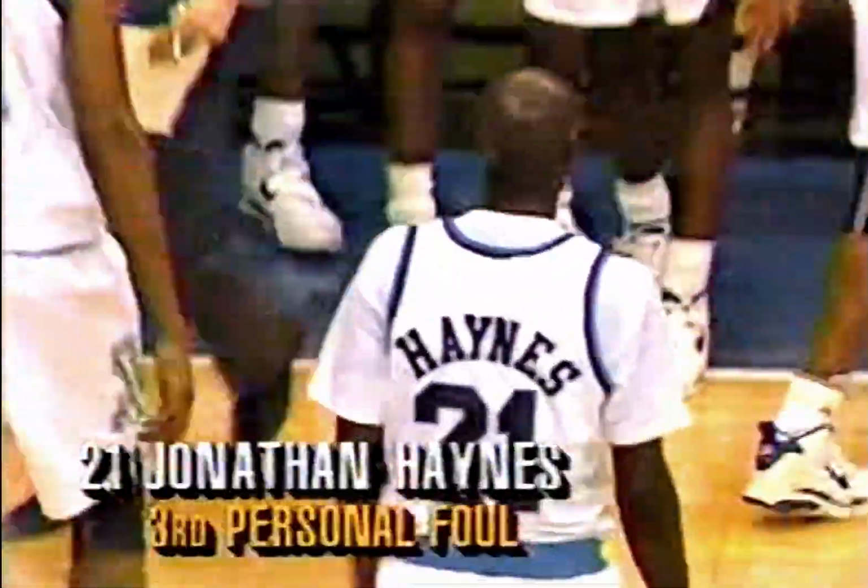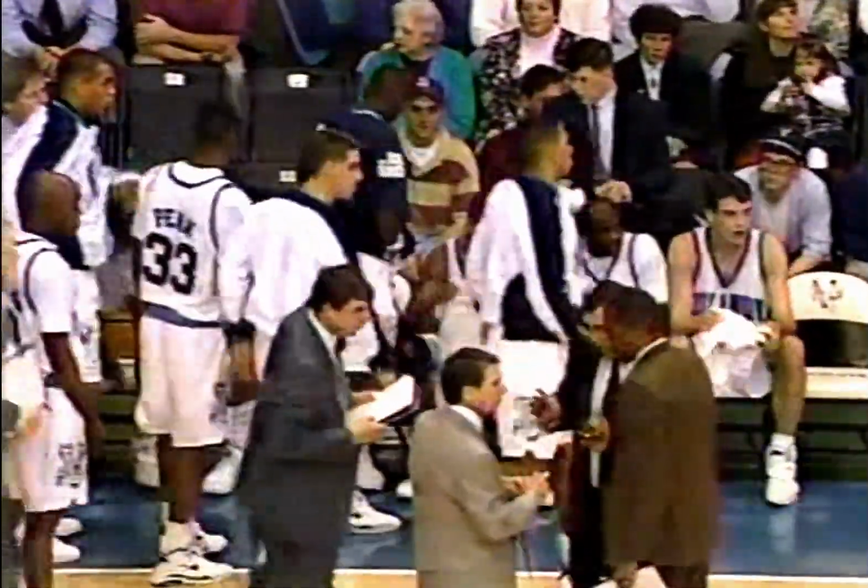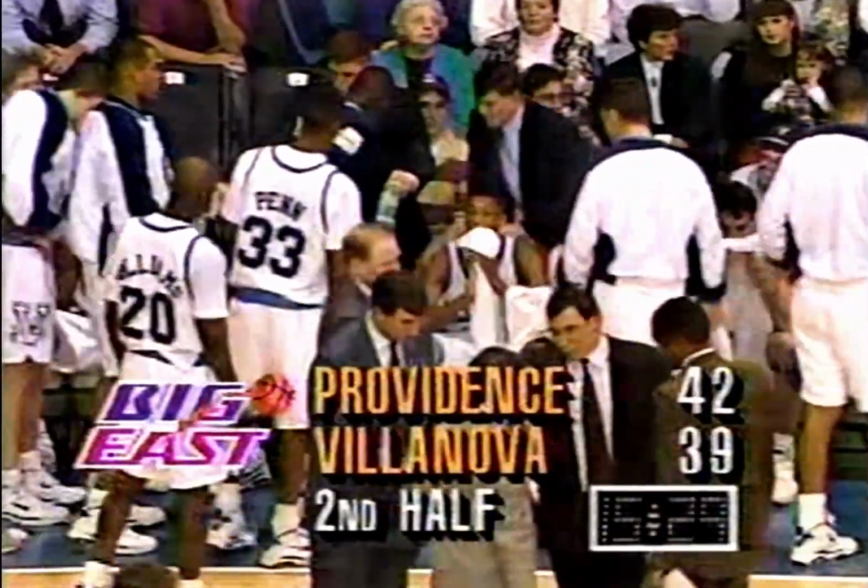We've got a new clock. Hayes with the pump. Used the glass and couldn't knock it down. I thought he had a better shot when he initially got the ball in the corner than he ended up with. The bump on Hayes. Trying to deny the lane to Abdullah. Timeout on the floor. It's 42-39, Providence over Villanova. We'll be back after these messages from USA.